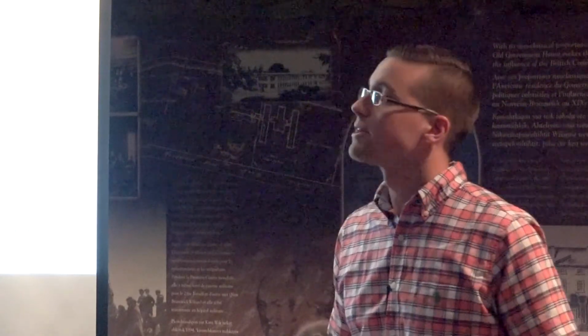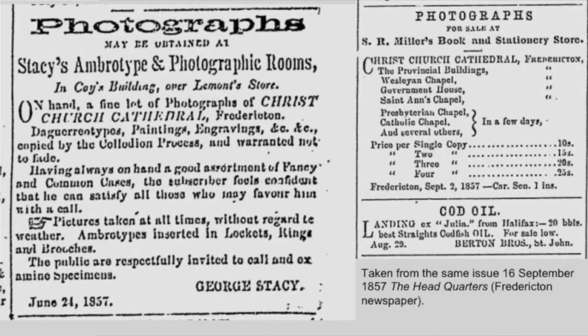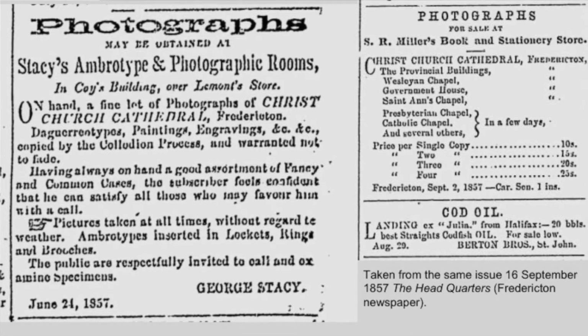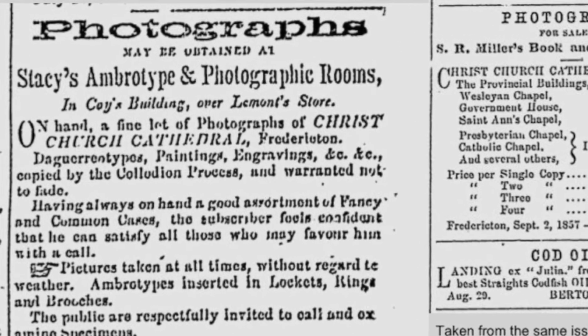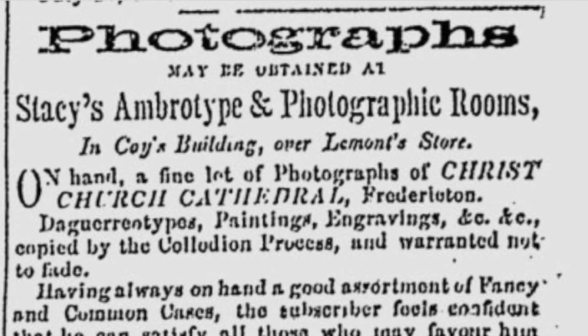Oh yes, so the first photographer who took pictures outdoors, who took pictures of New Brunswick and not just New Brunswickers in Fredericton, was a guy called George Stacy. And George Stacy was actually a Mainer. He's from Maine. He seems to have done his first work in Fredericton, which is quite interesting.